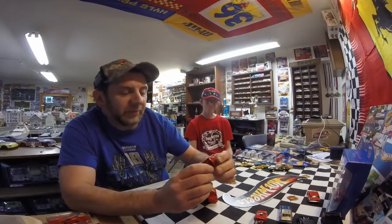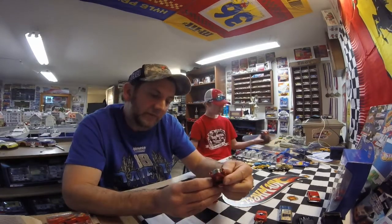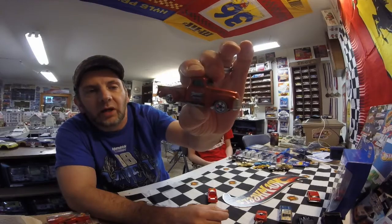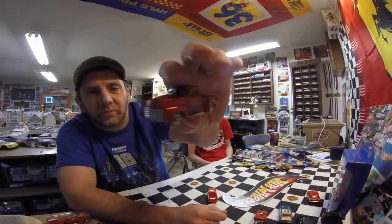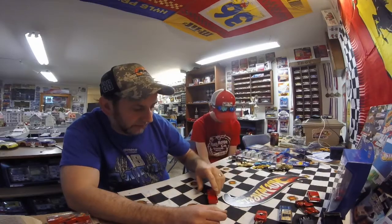And then I picked up this first edition of the '52 Chevy truck from the Hot Wheels Classics collection in the Spectraflame Orange. Really cool truck, love that thing. And this thing's heavy too. Metal base, metal body. So this is my first one of those with the metal base.